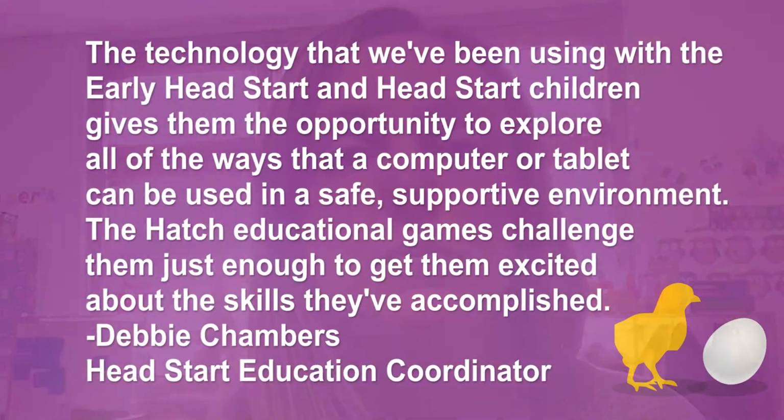We have definitely seen an improvement in patterning, letter recognition, numeral recognition. Children are counting more often on their own. It has also helped my assistant and I cut back on having so many gold observations. So overall, we have really enjoyed using the product in our classroom and would definitely recommend it for preschool classrooms.